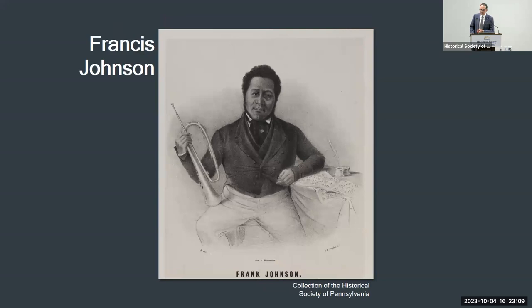Francis Johnson, another contemporary of James Forten, we borrowed his printed portrait from the Historical Society. Francis Johnson was a neighbor and friend of the Fortens, but Johnson was the first published African-American musician. And in order to bring his music to life in this exhibit, we commissioned recordings of his work to give visitors a sense of the range of instrumentation that Johnson was composing in.